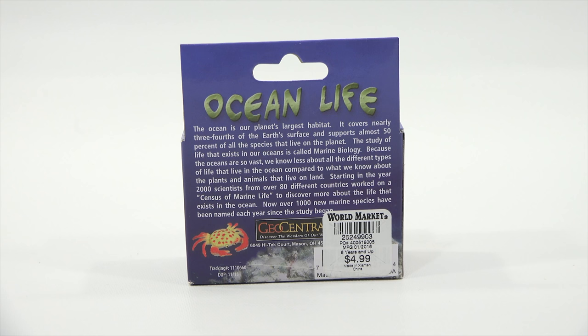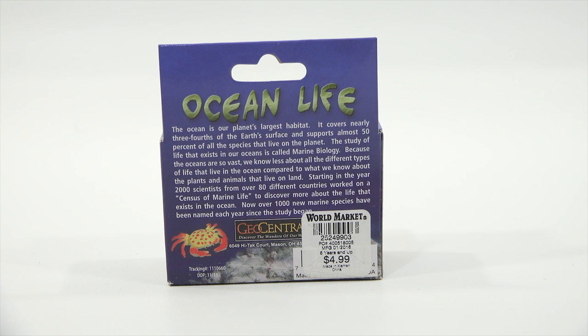It says the ocean is our planet's biggest habitat. It covers nearly three-fourths of the Earth's surface and supports almost 50% of all the species that live on the planet. The study of life that exists in our oceans is called marine biology because the oceans are so vast. We know less about all the different types of life that live in the ocean compared to what we know about the plants and animals that live on land. Starting in the year 2000, scientists from over 80 different countries worked on a census of marine life to discover more about the life that exists in the ocean. Now over 1,000 new marine species have been named each year since the study began. Wow.